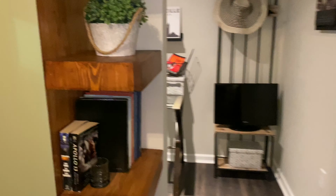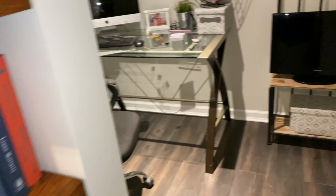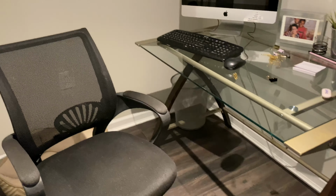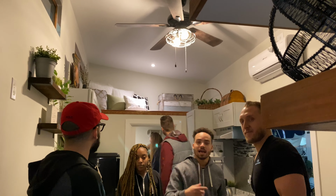You know what I like about this? Oh, this is nice. A little game is set up. Yeah, little closet. He said you could put a bed in the bathroom up there too. Oh, on top of the bathroom. He said everything is customized. Even up in that other one.